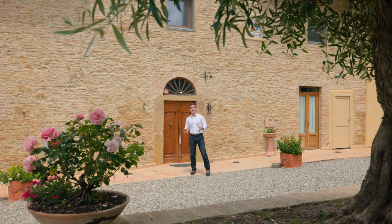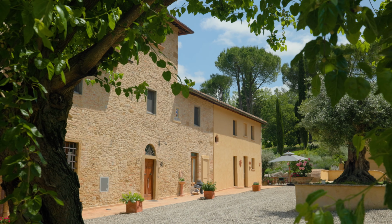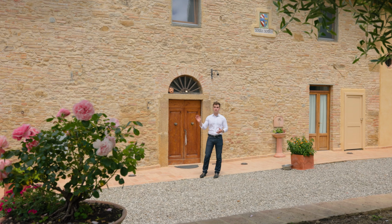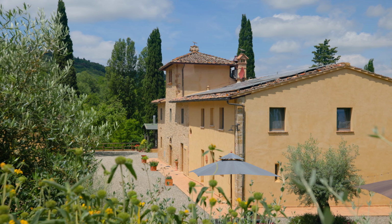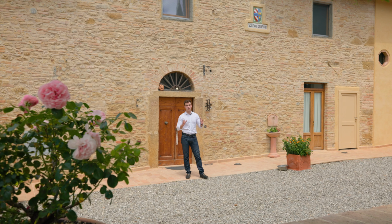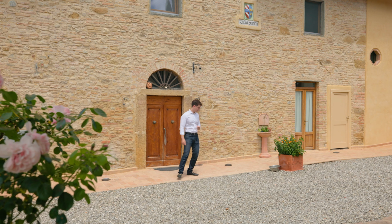The main villa has 2 main accesses. The one right behind me, which leads to the owner's apartment on the first floor, while on the other access we will go through now, you can access 6 suites on the first level. Let's go and see them.